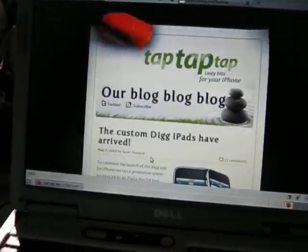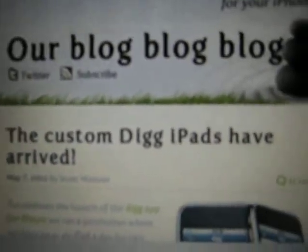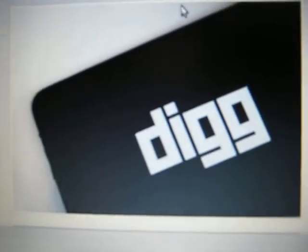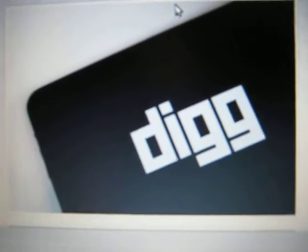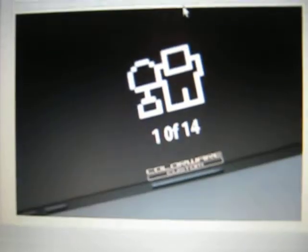It says, the custom iPads have arrived. So they unboxed them. And there's the pile of 14 iPads, customized. Isn't it beautiful? Now check this out. This is what's going to be on the back of my iPad. Isn't that beautiful? And then mine will probably say 6 of 14 because I was the 6th winner.